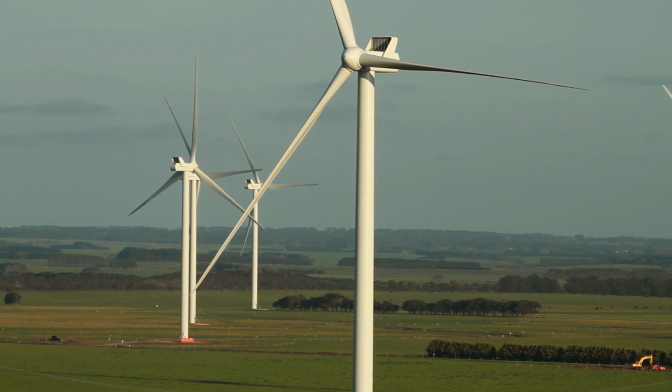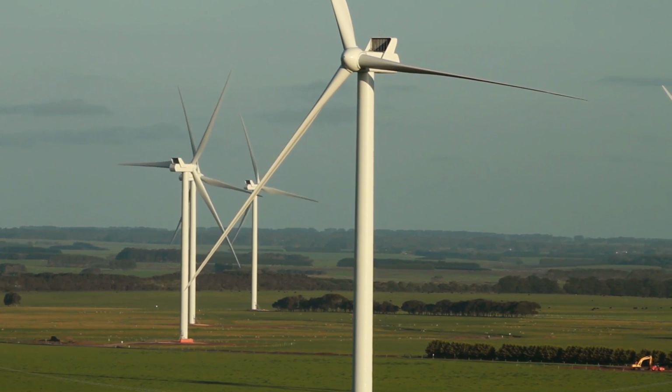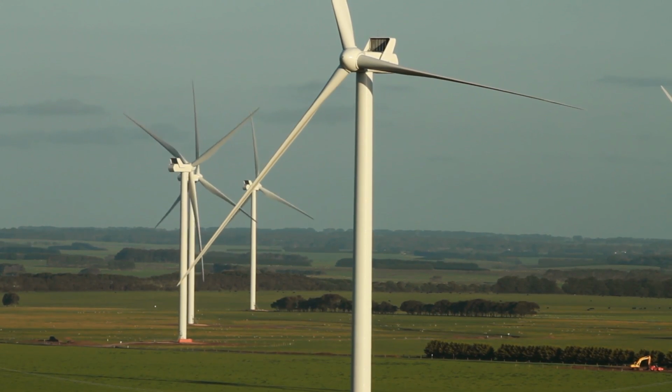I still recall seeing the first turbine spinning, and there was a cheer within AGL that it was happening for a project of this size. It was emotional. It was good for AGL and good for all concerned.